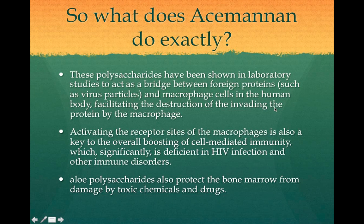Activating those receptor sites on the macrophage is really a key when you're boosting this kind of immune response, and especially when you have people that have chronic immune disorders, where the macrophage is really depleted or just not working properly. Activating the receptors, which is what these sugars can do, is a key thing.